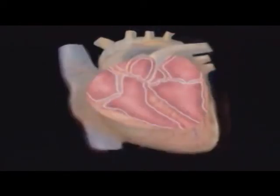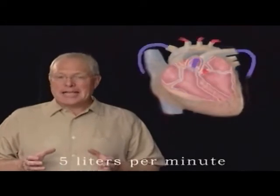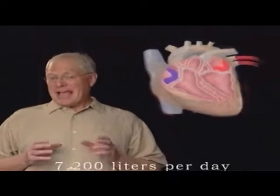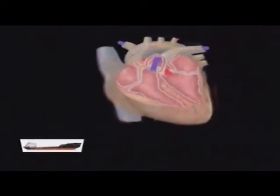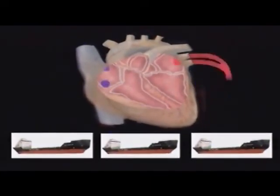The heart is a pump, one of the most effective and reliable pumps known. The average adult heart pumps blood at the rate of approximately 5 liters a minute. This is equal to roughly 7,200 liters each day. Over an average lifetime, it could fill more than 3 super tankers with blood.